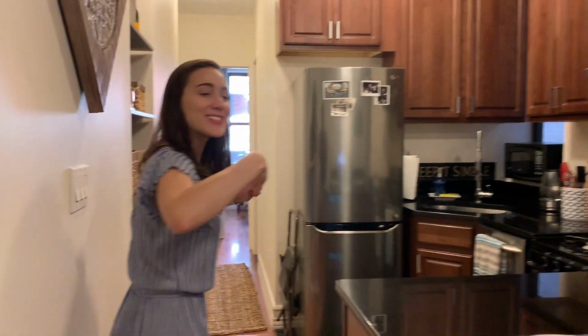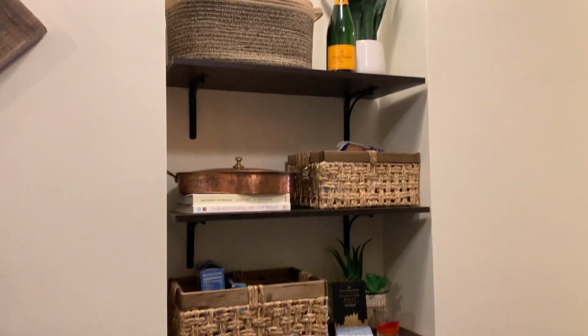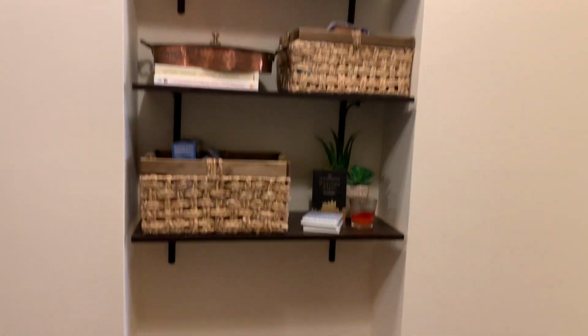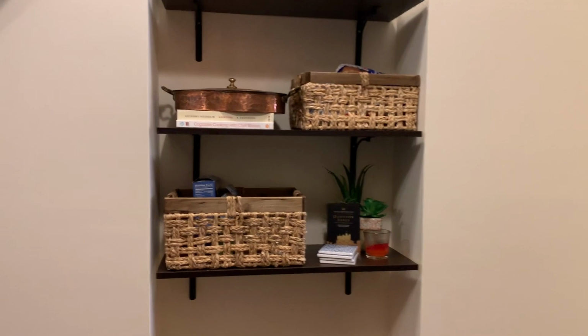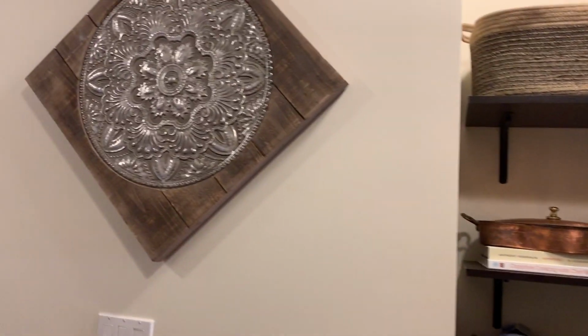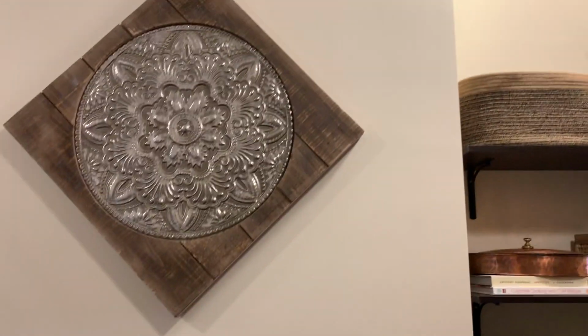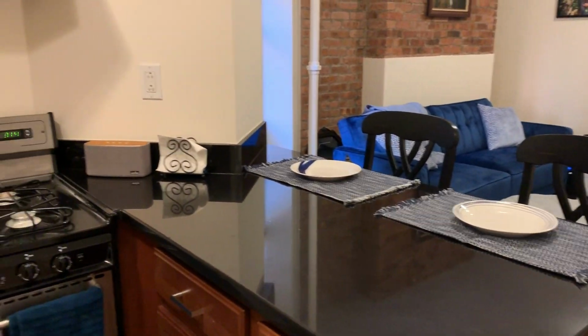And if you come on down this way, you'll see some shelves that we put up. A big shout out to Mama and Papa for hanging up these shelves and helping to make sure that everything was cut and sized appropriately. You'll see I just have some baskets and other little things here from Home Goods. Next, we have this wall hanging covering up our electrical box, which is a good way to mask things. And then, once again, our pretty standard kitchen area, which is the perfect size for us.